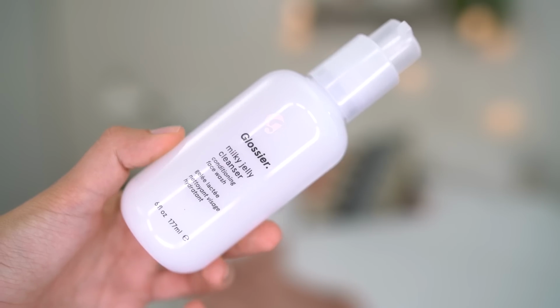The Glossier Milky Jelly Cleanser. I did a full Glossier review where I went over every single Glossier product that I've purchased and tried. If you want to see that, I will link that video down below. But as you can probably tell, this is one of the shining stars from that video.